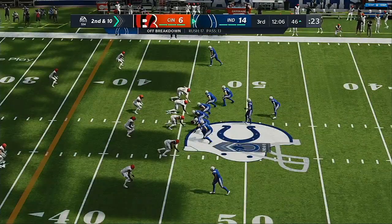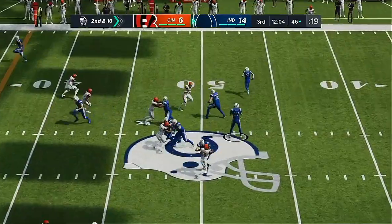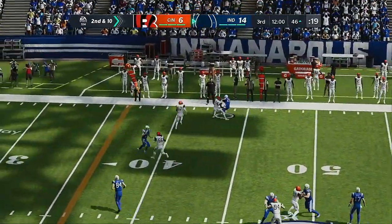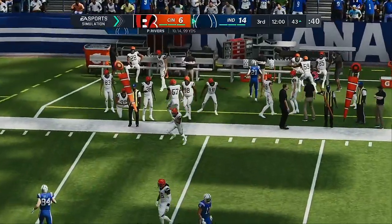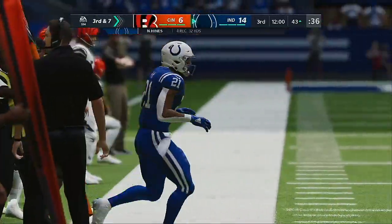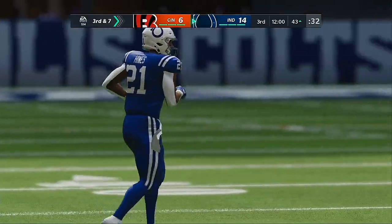Rivers incomplete on first down. Here's second and 10. To throw again, Rivers. Looking for his running back, and he's got him. And he'll go down inside the 45 before going out of bounds. He'll get only three there, so it leaves him with a third and 7 ahead.